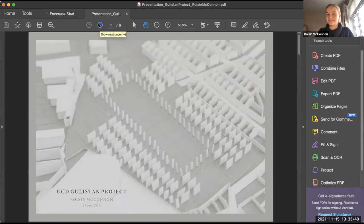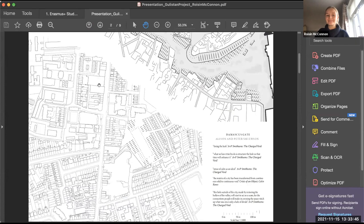Maybe, yeah. Okay. So for the first couple of weeks of last semester, each group studied a precedent which was associated with the public space. The group that I was in looked at Damascus Gate by Alison and Peter Smithson. This project focused on the Tyropoeon Valley, which was a place of unrest between the state of Palestine and Israel. As you can see from this 1:1000 site plan, the Smithsons essentially lined the valley with solid, creating this central void.